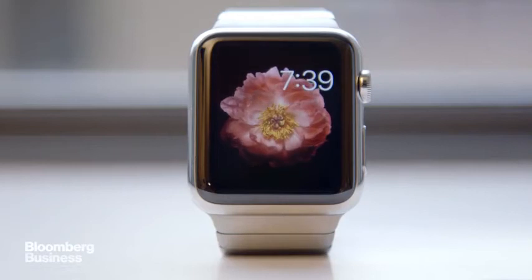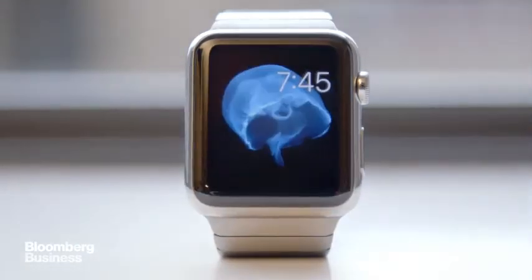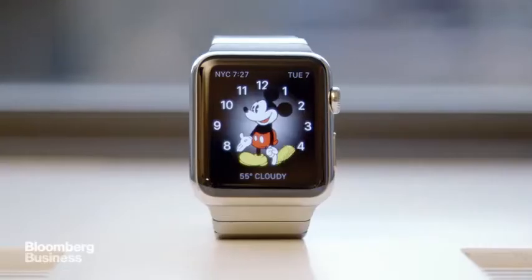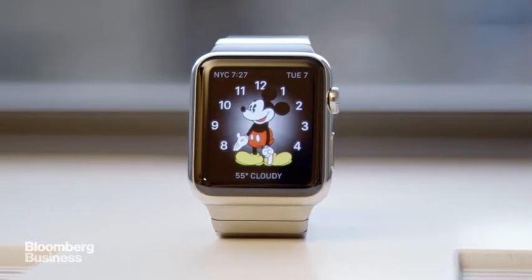Fun fact, Apple uses something called Coordinated Universal Time to keep all of its watches in sync. It's extremely precise, and if you're in a room full of Mickey Mouse faces, all of the Mickey feet are tapping in sync.